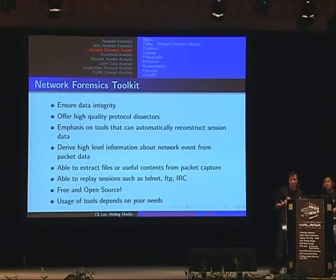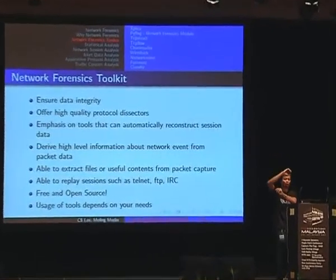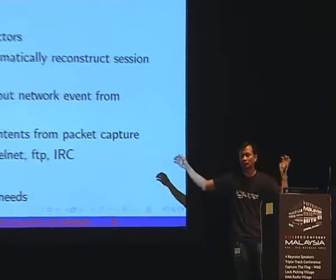When talking about network, you want to use high quality protocol dissectors, for example, Wireshark. And you want to use tools that can automatically reconstruct session data. You don't want to do this manually. Next, a tool that offers high level information about network events. Things like what are the top protocols, what is the distribution of packet size, who are the top talkers, top communication, what is the most widely used protocol.